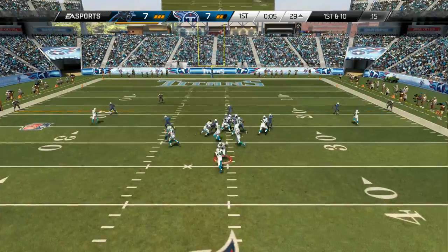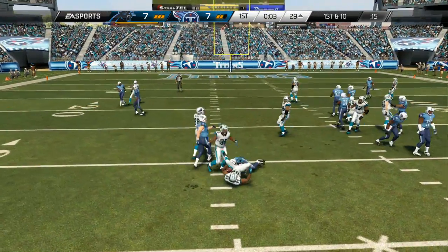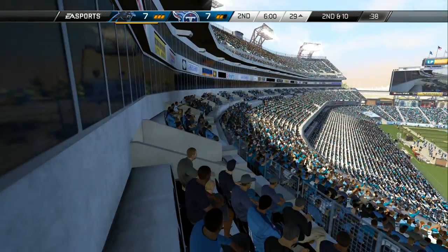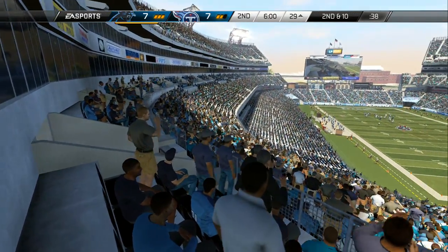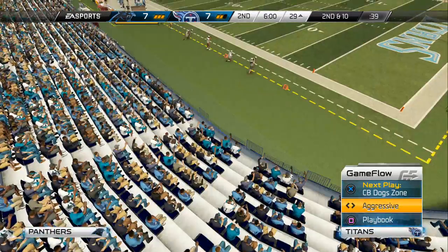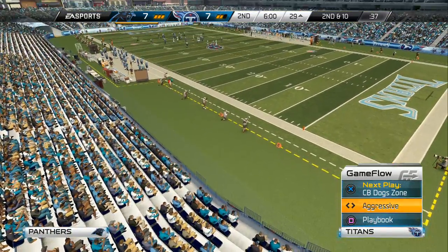Back to the line of scrimmage after going for more than 40 yards on the previous play. Safeties now in the NFL have to cover like a corner, and they got to tackle like a linebacker. And that time the safety came up, and he tackled like a linebacker and stopped that outside run.